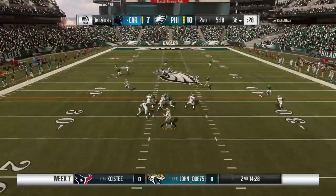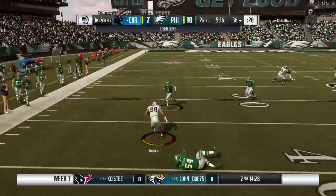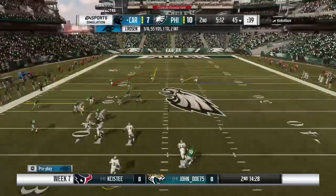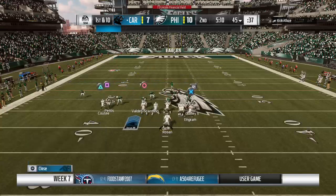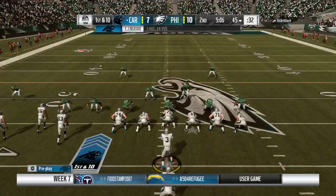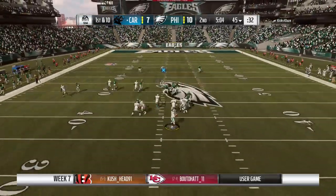Out of the gun, here's Josh Rosen. And Ingram holds it in. Oh, now he bowls him over. And that little deke, the juke move that we saw, able to give him the first down yardage before he's brought down. They get 9 out of that one, and as a result, the drive continues.